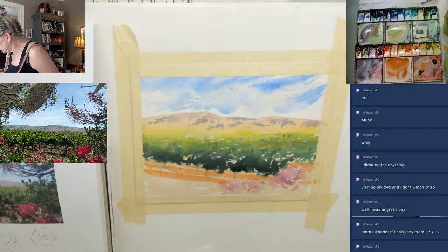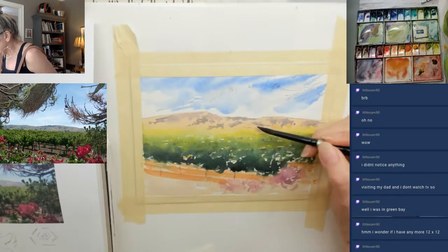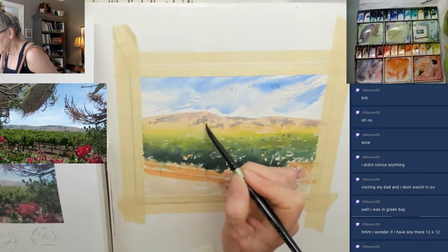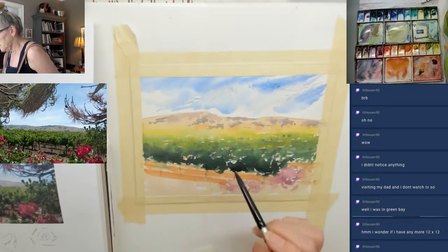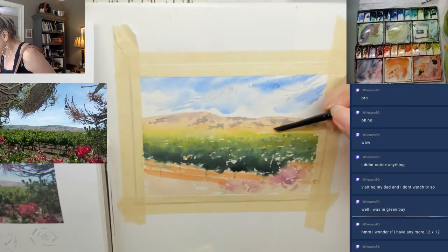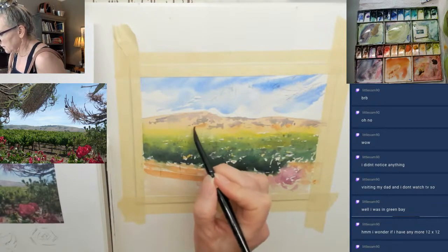And the same mix you can use, just dilute it a little bit if you want, and you can kind of scumble in just by scraping that into the hill in the background to give it a little more texture, the hillside. You can deepen it with a little bit of burnt umber if you want, and just use the side of your brush to scrape in a little bit of texture.